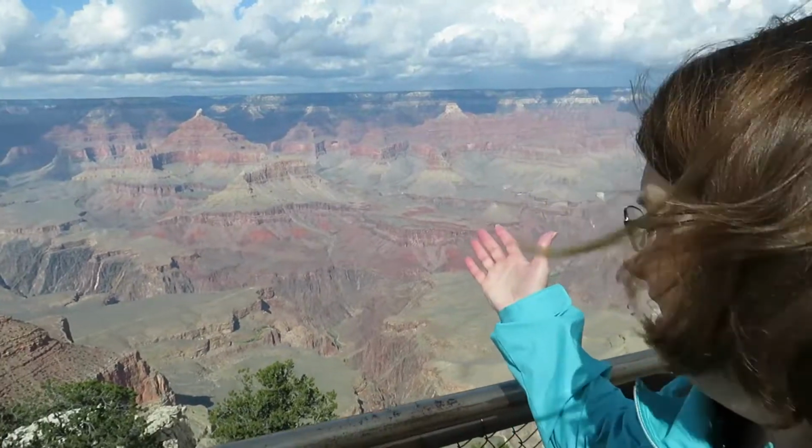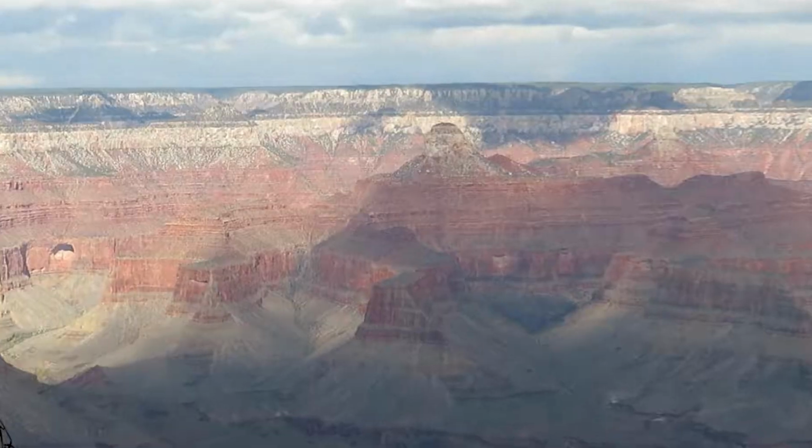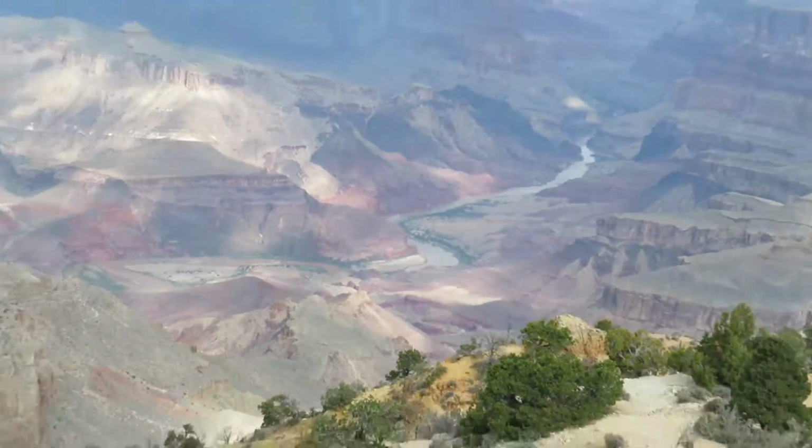Hey, here we are at Mather Point in Grand Canyon, and the sun just came out. Look at the color of the canyon. You can see all the rock layers, and shadows from the clouds. Absolutely spectacular. And here we are with the Colorado River in the background.